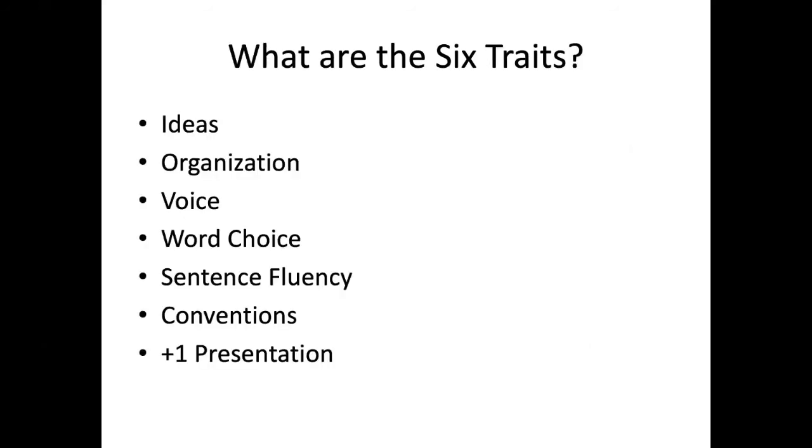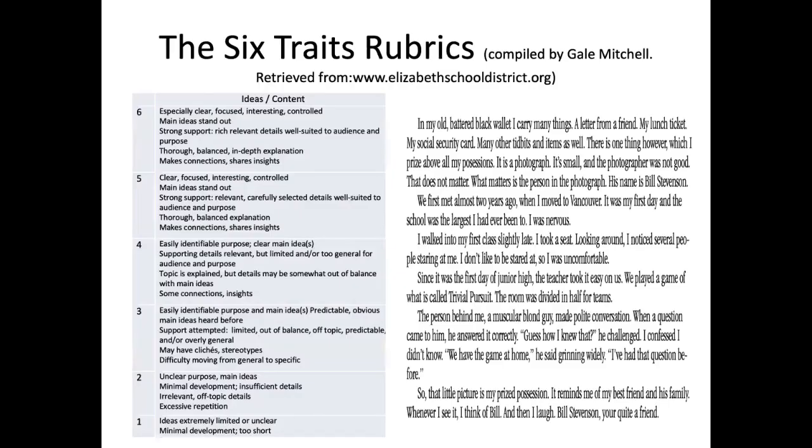Well, let's look at the six traits that might possibly go into a piece of writing. The first is ideas. Second is organization. Third is voice. Fourth is word choice. Fifth is sentence fluency, and sixth is conventions. And then some people say the six traits plus one. That plus one is presentation. So we still have our essay over here.